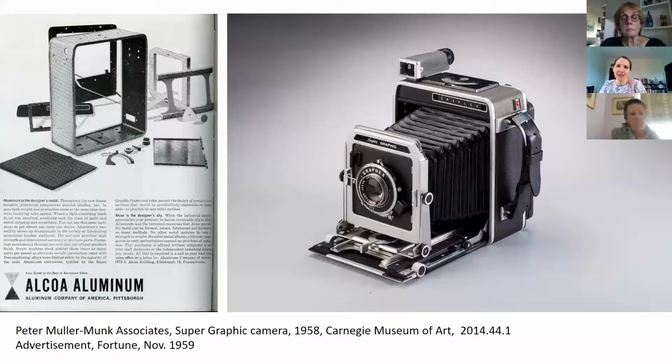So this is a press camera, the Super Graphic camera by Graflex. And this was kind of the state-of-the-art model that was used by a lot of press photographers at the time. And Peter Muller-Munk Associates took that from a mahogany leather-covered body to an all-aluminum case. And so you can see the cross-promotion, this long-standing theme, which was also in the exhibition, of aluminum manufacturers of a material like aluminum and industrial designers kind of working together and co-promoting each other's work. So on the left is an ad that ran in Fortune and also in Industrial Design magazine in 1959 by Alcoa that shows the parts of this camera.